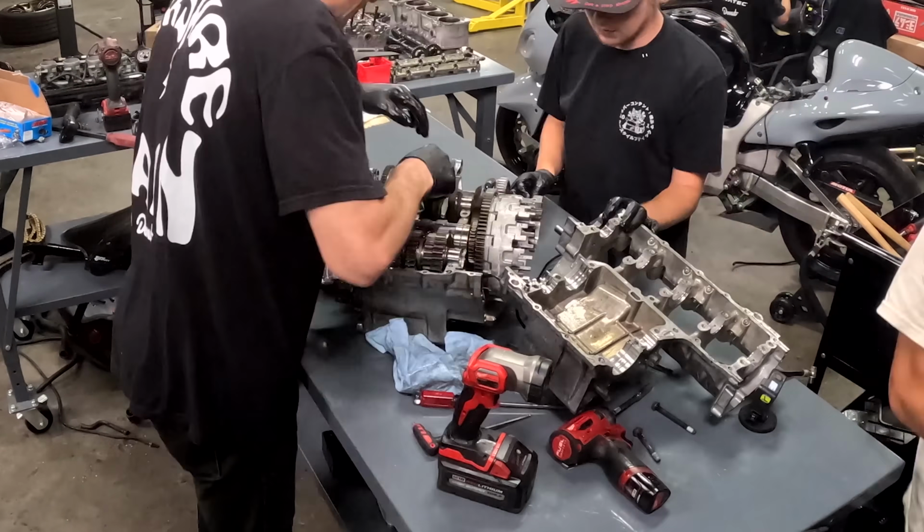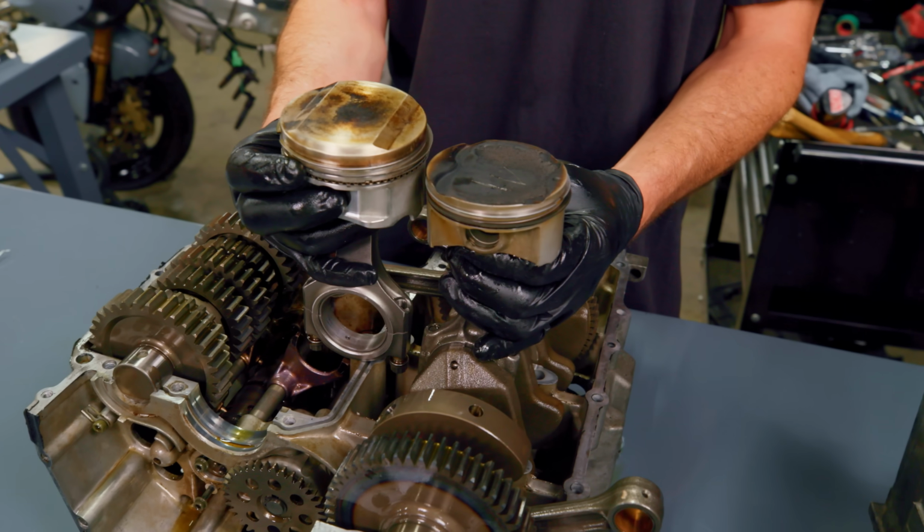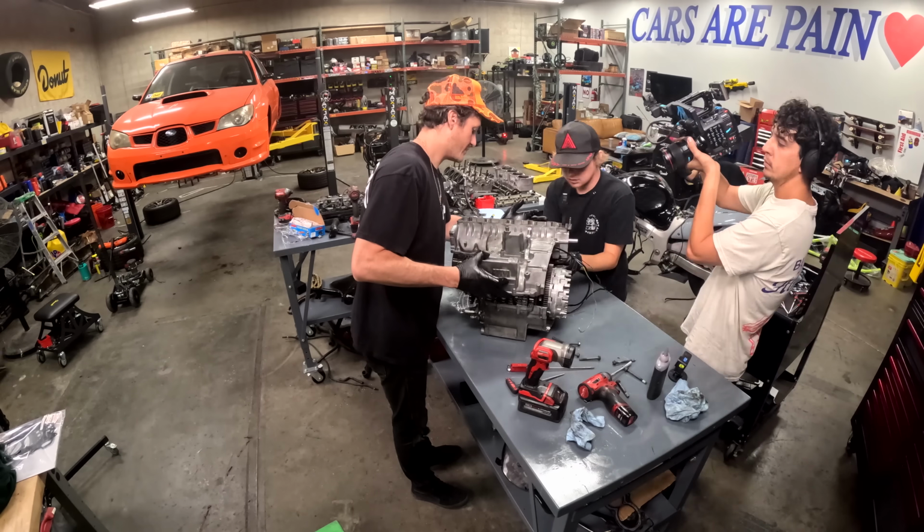Today, we're gonna tear apart this engine and see why this 1.3 liter inline four is so good at making things go fast. Then we're gonna put it back together and see if we can fire it up. But first, let's see if this thing can make some milk.